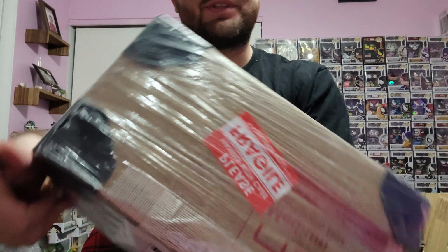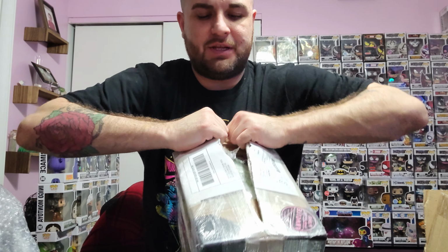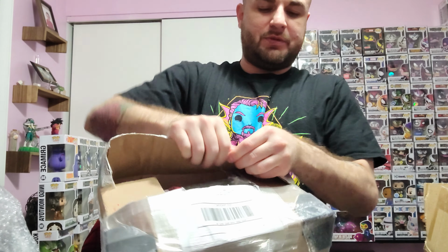And then last but not least, the mother load. This package, I've never seen a package come so well done. Let's check it out. Fragile stickers everywhere. This is extremely tough tape here. It's got these corner enforcers. Oh yeah, they did a good job to make sure this didn't come damaged at all.